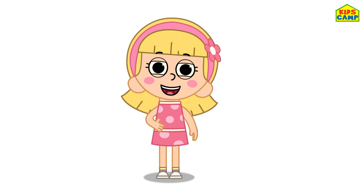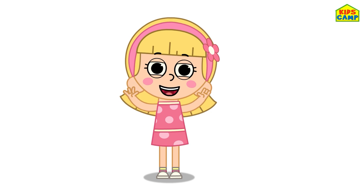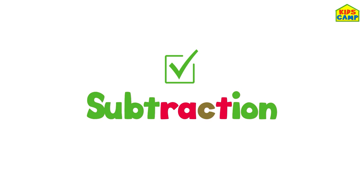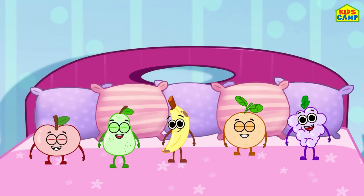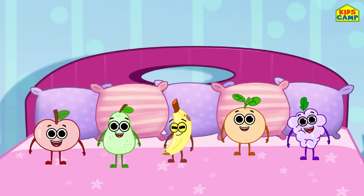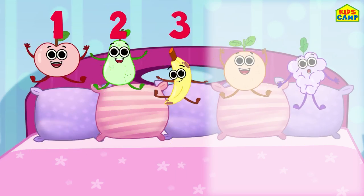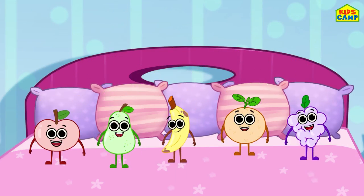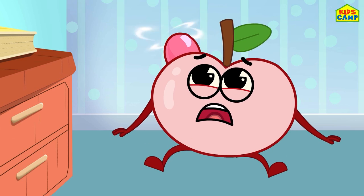Hi, I'm Ellie. Well, hello boys and girls. Today we're going to learn how to do simple math. Subtraction! That's right! We have 5 fruits. Look at them jumping on the bed. So cute! 1, 2, 3, 4, 5. Wow! 5 fruits. Oops! One of them fell down.